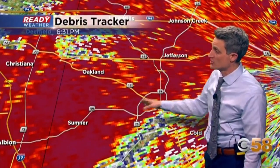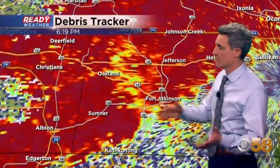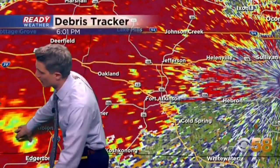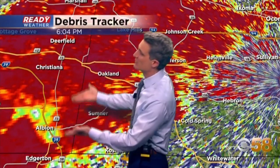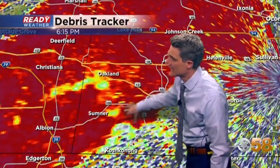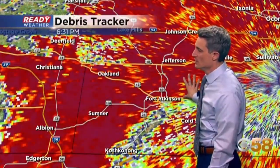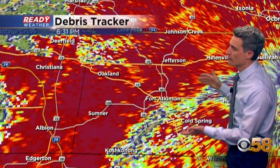No, and if we want to step back a little bit and go back, over the last 30 minutes, we were watching this debris, all right? So this is the radar itself actually sensing debris that's being lofted in the storm as it moved over Albion into Sumner and then weakened as it moved into western parts of Fort Atkinson. So that's been a good tool for us.